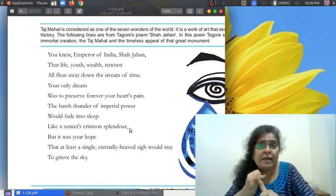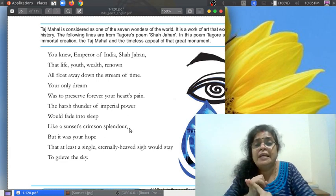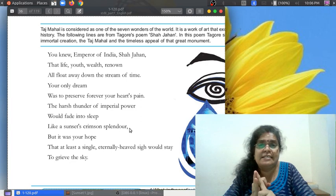So here is a comparison. Don't you remember? The comparison between imperial power and sunset. Remember it.